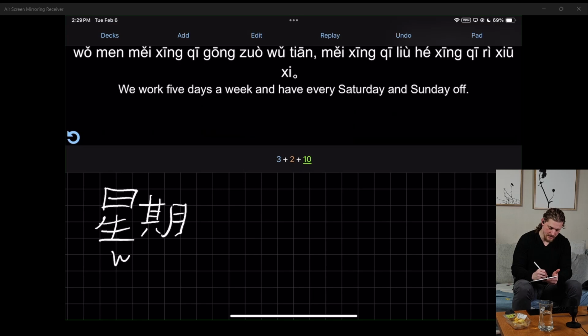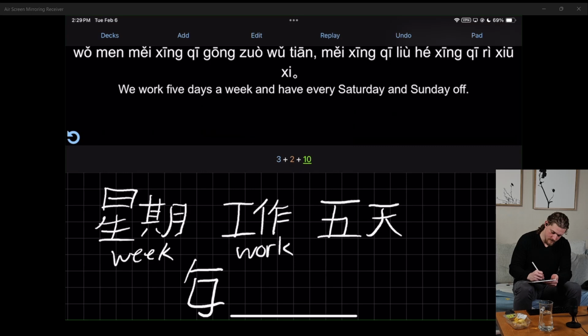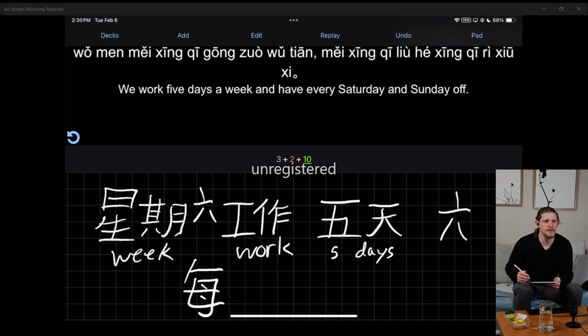星期 is week. 工作, work. 五天, 每星期工作五天. Alright, so then we repeat 每星期. This is 每, this is every. Every week work 5 days, 五天. And then every 星期六. 星期六 is Saturday, and this is that Leo character. And then we also have every 星期日 off. So then this is 日.